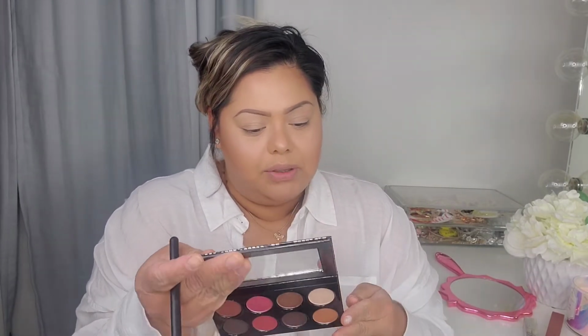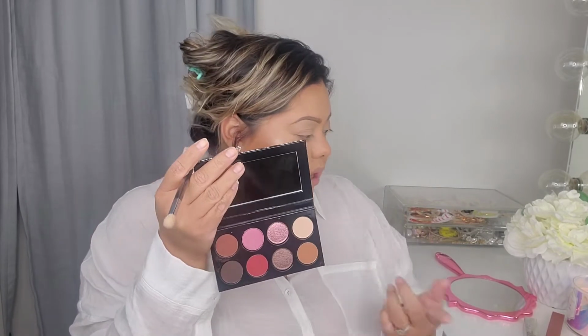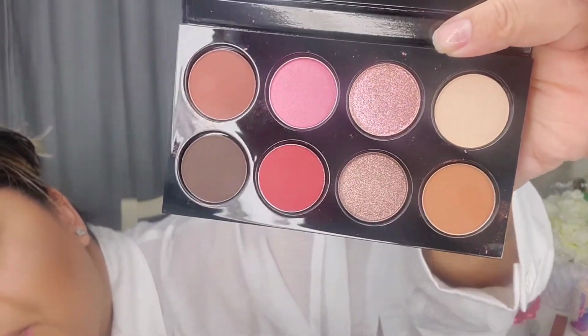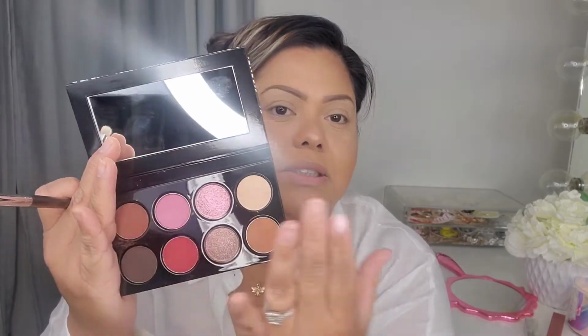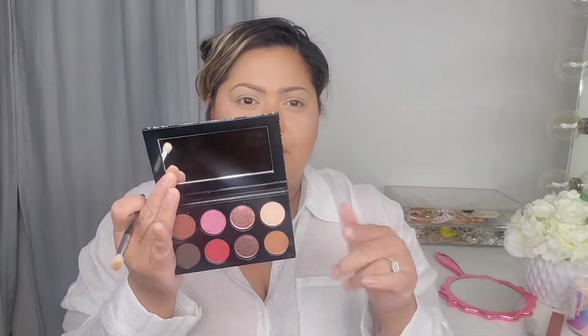Alrighty then, so let's go ahead and start off. Of course, we're gonna start off with this color right here, which I don't even know what color this is, honestly. The names don't appear on the eyeshadow palette, but I guess I'm gonna go with this color, which is really pretty. I mean, the colors are really pretty, I'm not going to lie. They're really, really, really pretty. Están bien bonitos, pero I just don't understand the storyline regarding the eyeshadow palette, but it's okay.